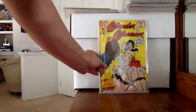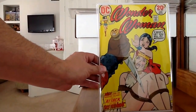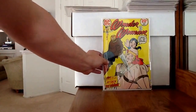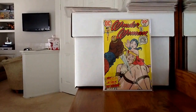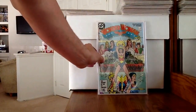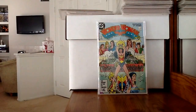And some more Wonder Woman bondage goodness. This is a real intense cover, but I'm real happy to have it. I mean, not expensive, but I guess I'm kind of a freak at heart. I don't know, I like that stuff. I like the covers. And I picked up another one. This is actually an upgrade. It's better than the one I already had, so I'm definitely going to keep that one, Wonder Woman.